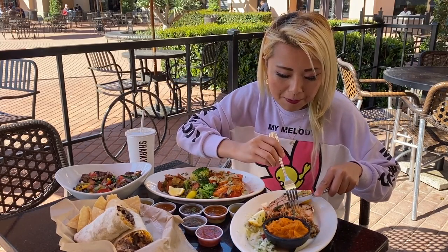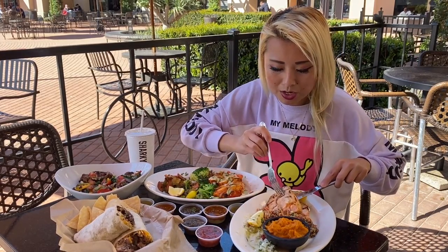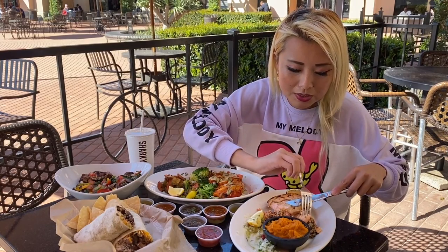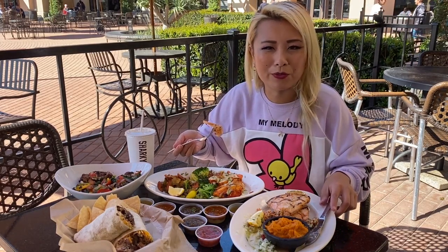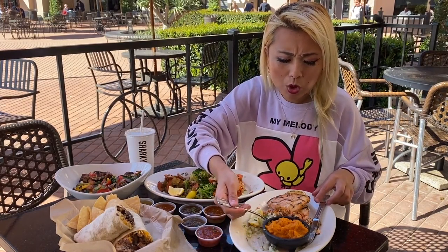And let's try some of the salmon. This is actually a beautiful piece of salmon. Look at this grilled salmon. And honestly, the prices are not that bad. Each plate is like $10, but look how healthy it is. Each protein comes with like 2 sides. It's almost like meal prep food. Oh, that salmon is good.